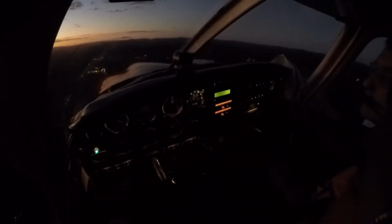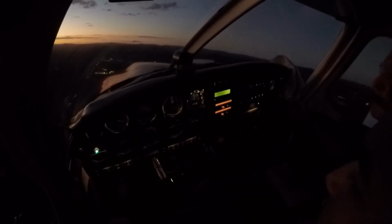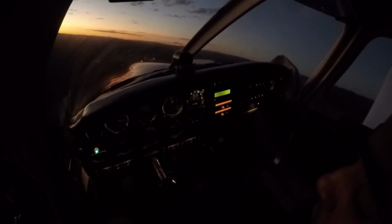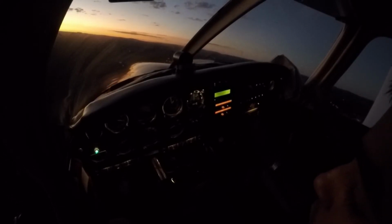1500, first stage of flap, 20 degrees angle of bank, bring the speed back, lower the nose, trim. Mike Alpha Juliet, left base 15, touch and go.